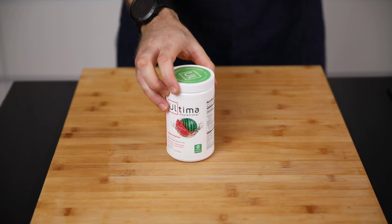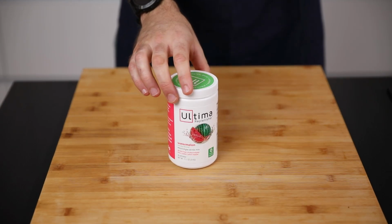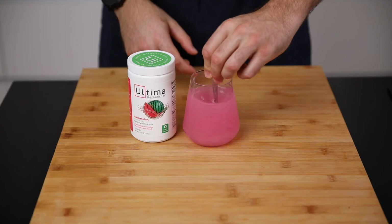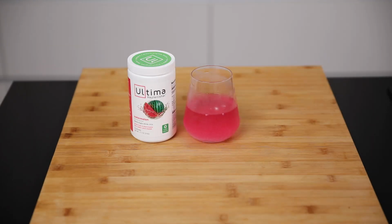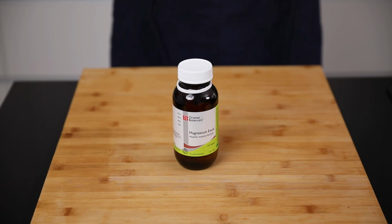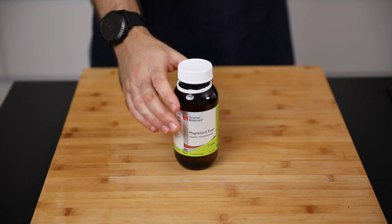Now, the good old favorites, some type of electrolytes, really important on the ketogenic diet. You do not want to eliminate electrolytes from your diet. So Ultima is one that I use. I know that Endura does low carb fuel as well, and some type of magnesium. Magnesium is really important for most things in life.